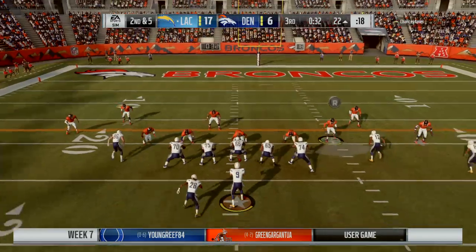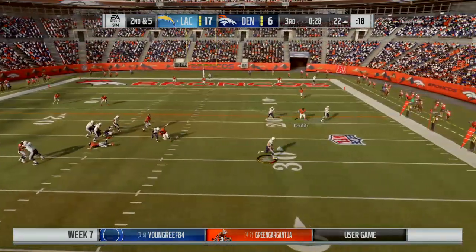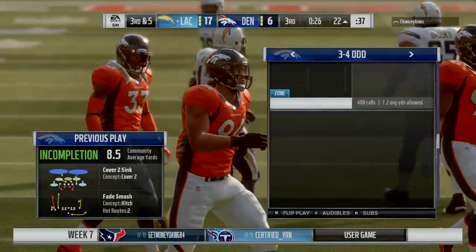Operating from the gun. Higgins escaping the pressure right. And it's incomplete. Keenan Allen, the intended target, and now it's third down.